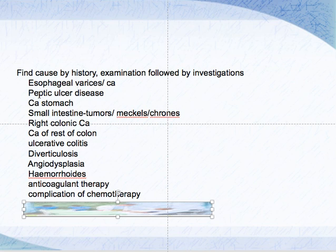Peptic ulcer disease: dyspeptic history, use of NSAIDs. I'm just giving the highlights only. Loss of appetite, weight, and epigastric pain. And these will have a history of a bit of subacute obstruction. Sometimes the tumors may have a history preceding with subacute obstruction, a bit of colics, distension, loss of appetite, weight, and right colonic cancer again.